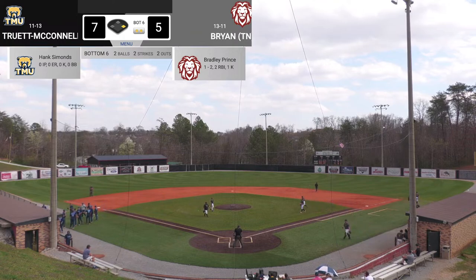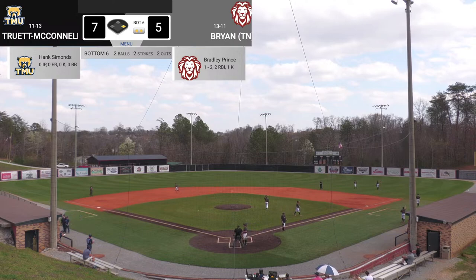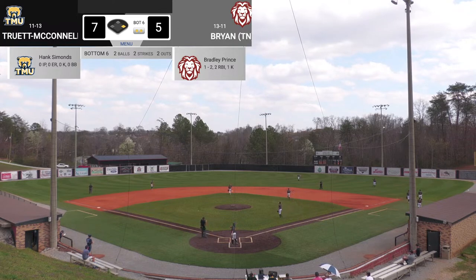Cook kind of hesitated when he rounded second. Should have just stayed there at second, but again, Cook's got pretty good speed, so you can't really fault him for trying to go to first or third. But tough break there for the Lions in the bottom half of the sixth, as that's going to keep the score 7-5. But Bradley will receive credit for a hit there. That'll be his second one of the day.